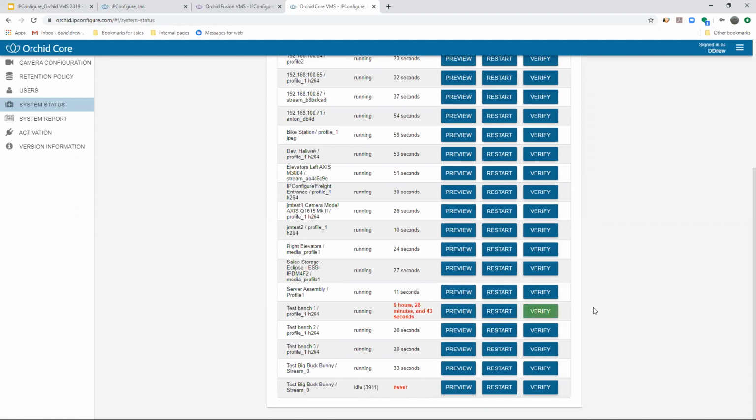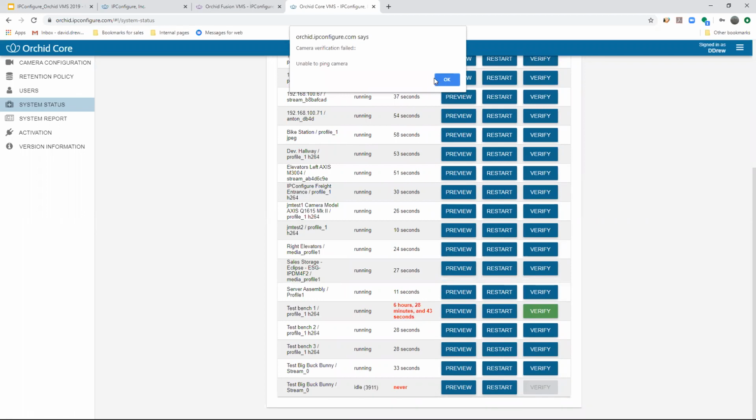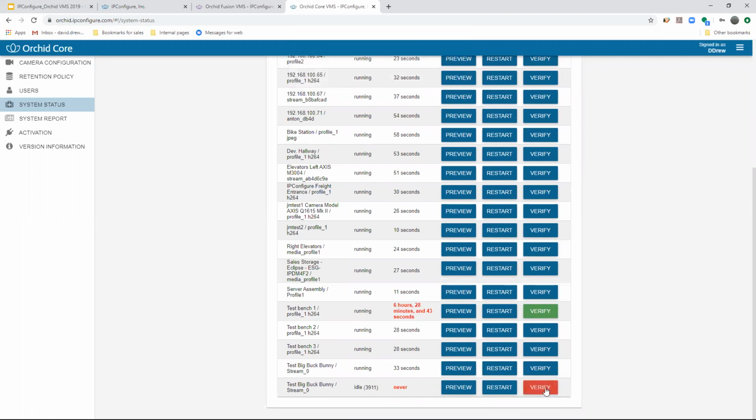Verify will send a ping out to that camera to tell you, yeah, it's on the network. I've just probably got something wrong, either a password or something in a setting to where that camera is not recording properly, and I can go start my troubleshooting from there. Or I can see if a camera is even on the network at all. If I do a verify and it comes back red, I know that I don't have network communications to that camera and I need to start troubleshooting the network or the camera itself.